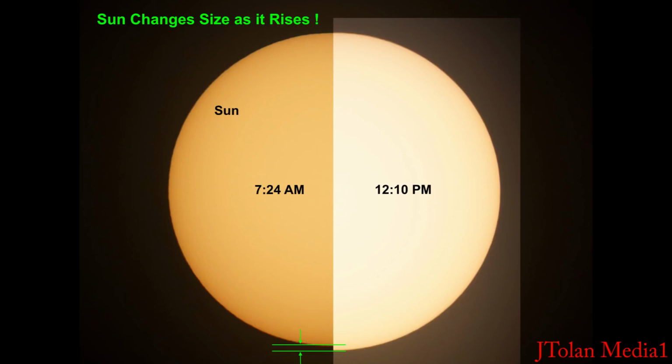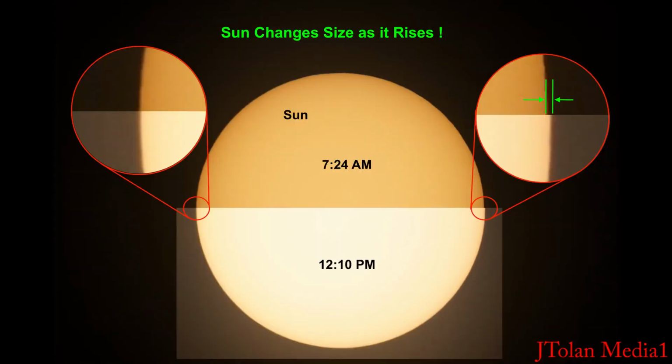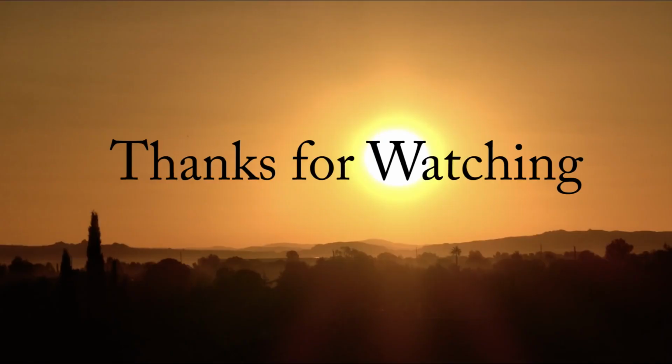But let's do our due diligence and compare the horizontal dimension. Even in the horizontal, it has changed a little bit, but not as much, which tells us that the sun appears to be slightly elliptical due to perhaps atmospheric refraction. Simply incredible, folks.